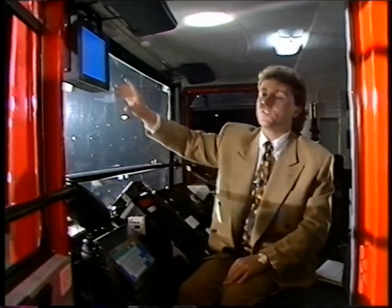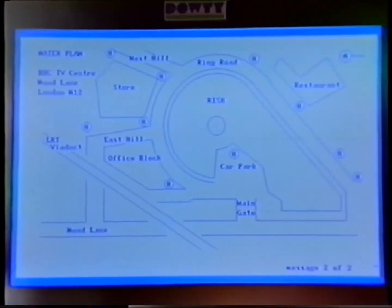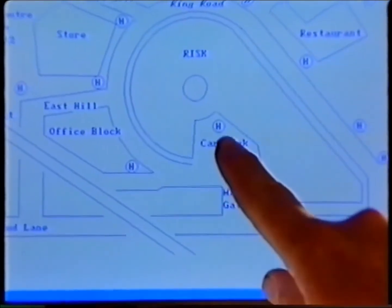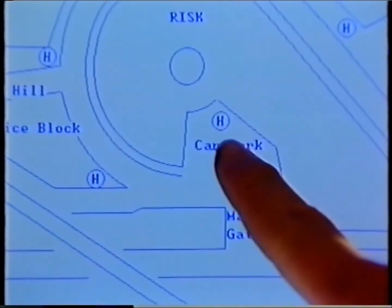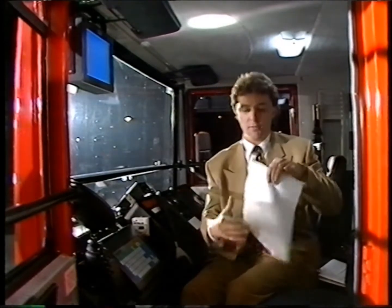I also have a water plan. Now, this gives me the building outline, but most importantly, the positions of all the fire hydrants around the building. Now, here we are just by reception, and you can see there's a fire hydrant very near us, and that's the one we'd use if this was a real emergency. And if I want a permanent copy of all this information to take in with me, I can just print it from the printer here.